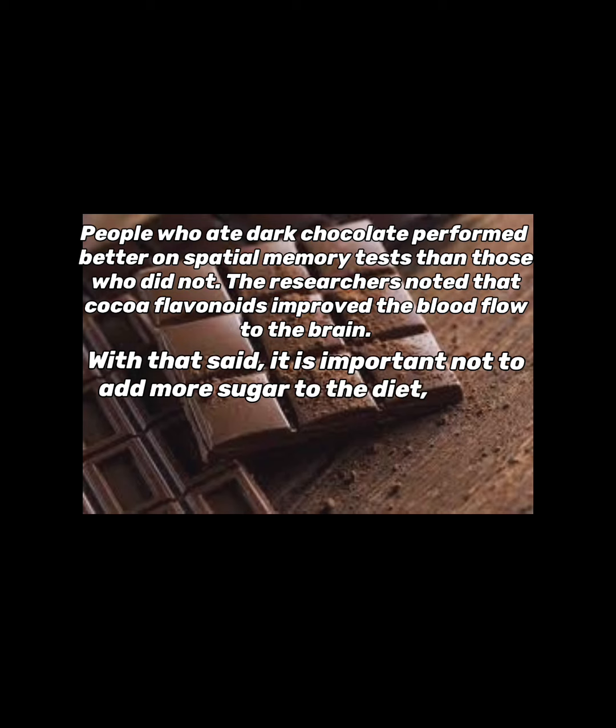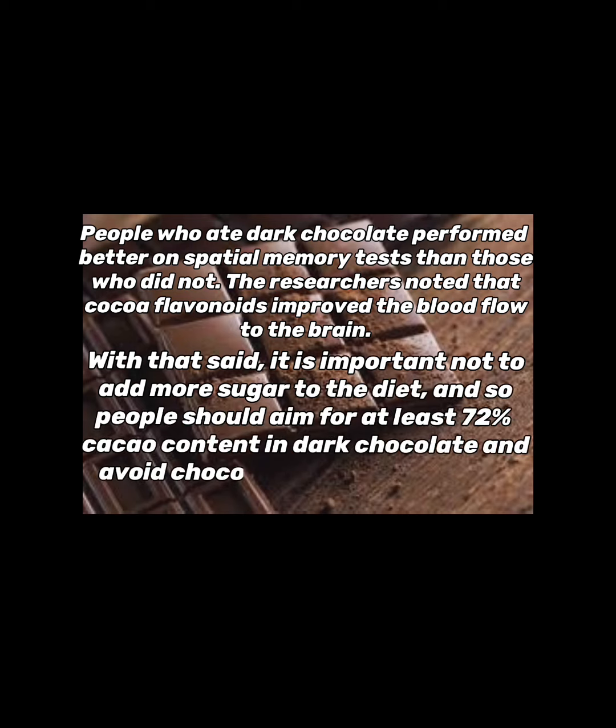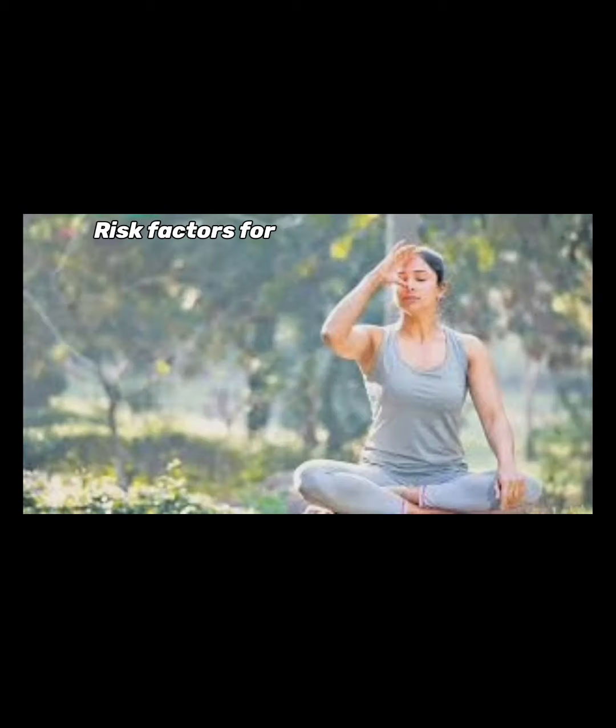With that said, it is important not to add more sugar to the diet, and so people should aim for at least 72% cocoa content in dark chocolate and avoid chocolate with added sugar.